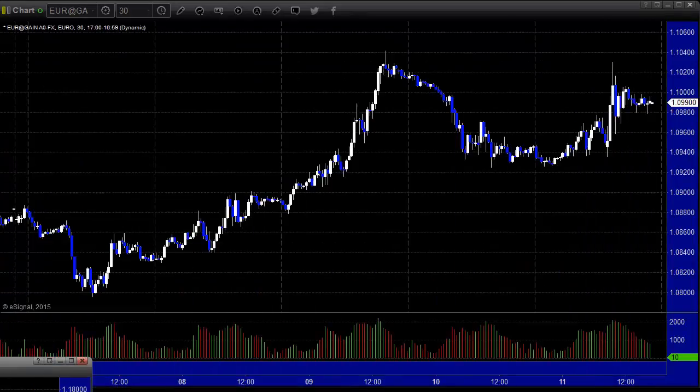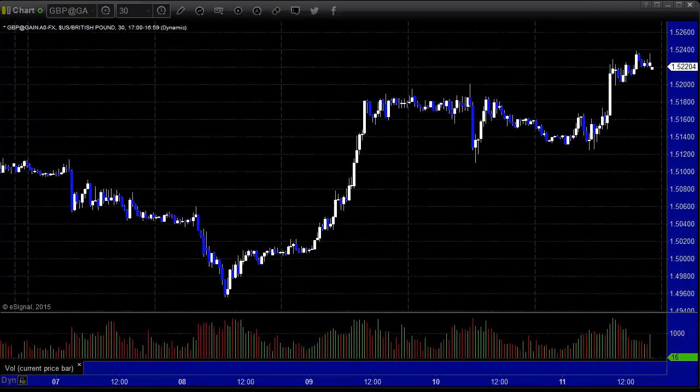Let's take a look at the 30-minute chart of the euro dollar, so you can see the week. Monday opened flat, kind of dipped a little, came back. Tuesday drifted higher. Wednesday finally moved up. Thursday back down. Friday moved up. We had a winner on the euro this week. We had one day where nothing triggered at all because the ranges were so bad. We had two nice winners on the pound.